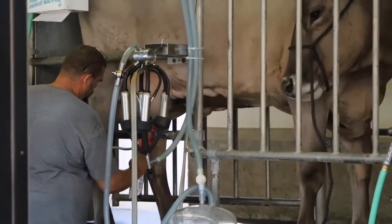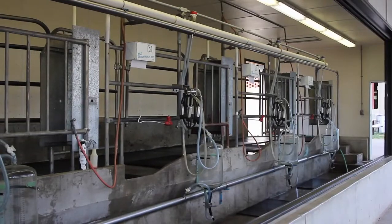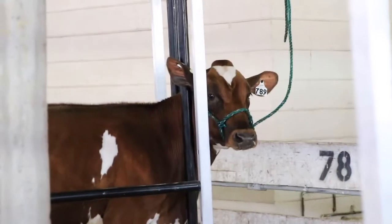A milking parlor is part of a building where cows are milked on a dairy farm. Cows are brought to the milking parlor to be milked and then are returned to a feeding and or resting area.